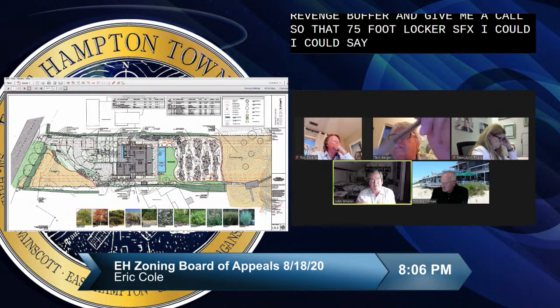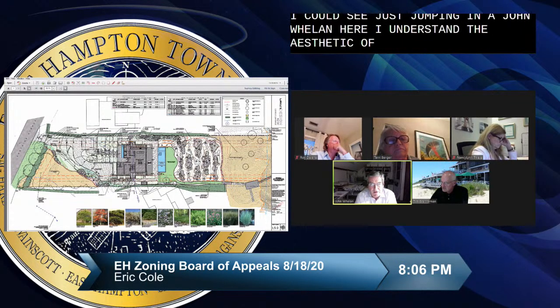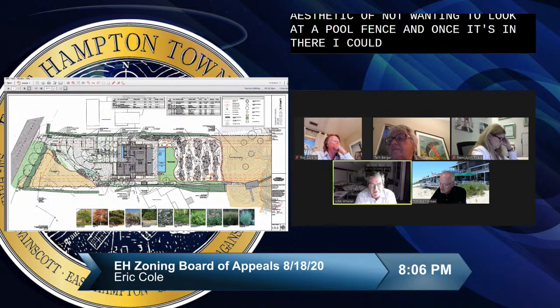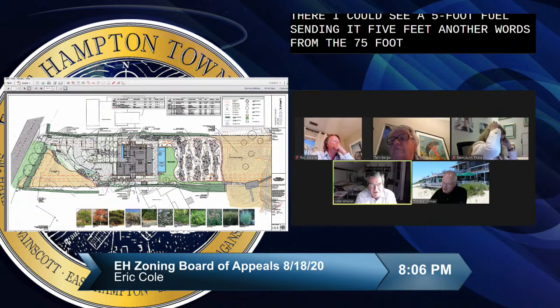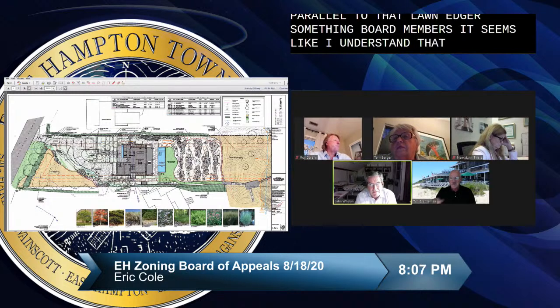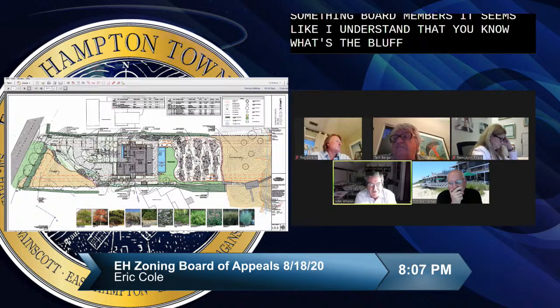Just jumping in, John Whelan here. I understand the aesthetic of not wanting to look at a pool fence. Once it's in there, I could see setting it 5 feet back, in other words, from the 75-foot, setting it 5 foot back parallel to that lawn edge. Board members, it seems like I understand that, and 5 foot back off the bluff. No, in other words, 5 feet.